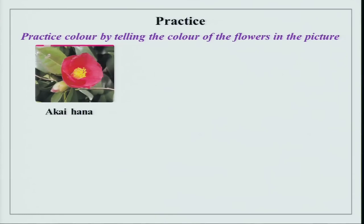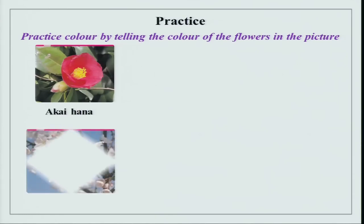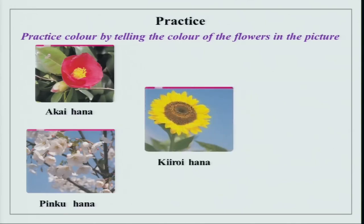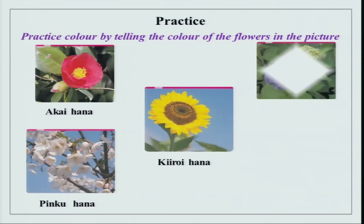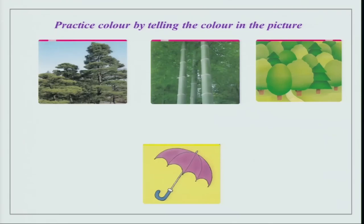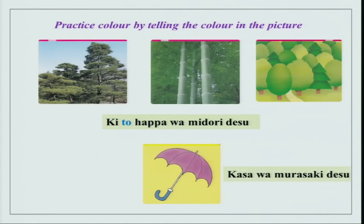You see a red flower, akai hana. Pink hana. Kiroi hana. Aoi hana. Shiroi hana. So you can practice your colors over here with this. Then you also have some more. All of this is green. So green is midori. Midori desu. And midori is also greenery, please remember. Then ki, of course you can see ki is tree over here. Ki to happa. Happa is leaves. Ki to happa wa midori desu. Kasa wa murasaki desu. So simple sentences also you can make.